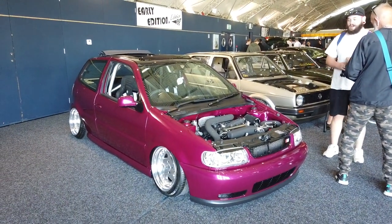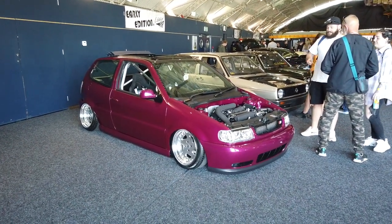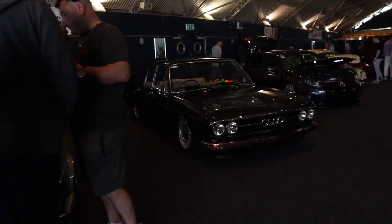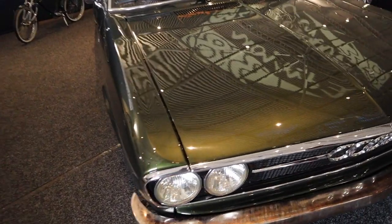Oh, is that custom? No way. That is crazy. That's fucked. Wow, look at the paint on that.